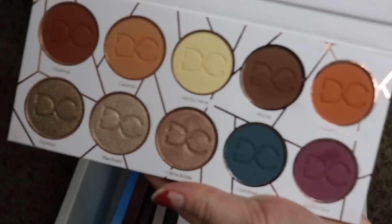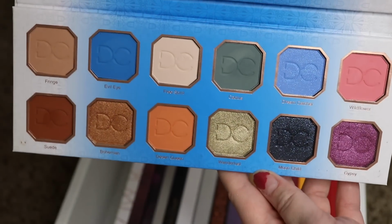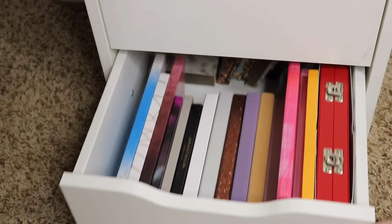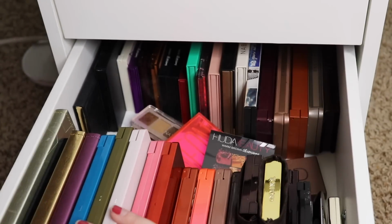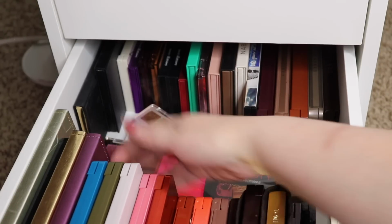This is the original Latte palette. I don't have the Latte too. And then Rustic Glam. So definitely keeping all of those. All right, we didn't do too great in this drawer, but I think the next drawer might be better. We'll see. All right, so the next drawer up holds Natasha Denona and then a bunch of random stuff.